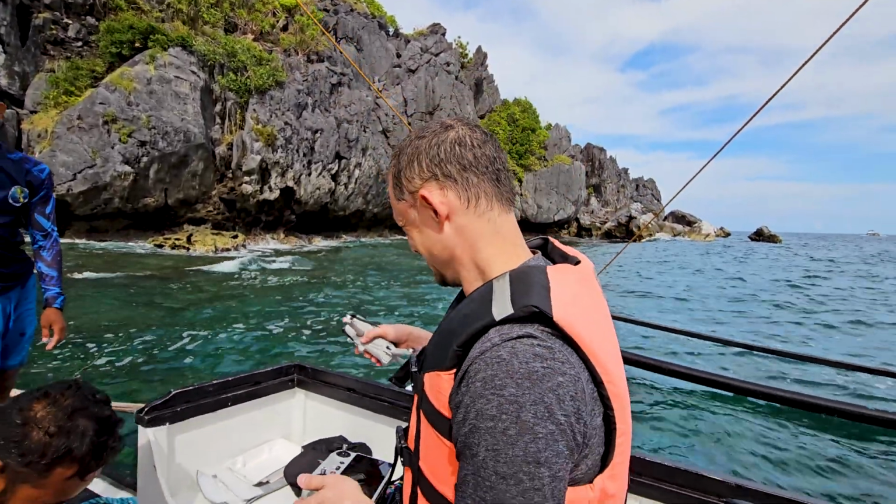Drone just nearly fell in the water. It's not that easy to land here when the boat is moving backwards and forwards, but we got there. Oh my god, the drone nearly just fell in the water.